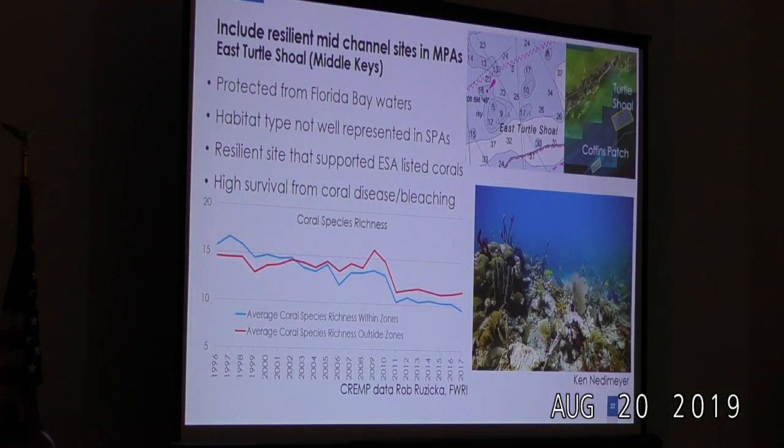Okay, so one of the other goals that I mentioned early on was to ensure that we identify some of the most resilient reefs and include these in our zoning strategy. As I mentioned earlier, when you look at where the SPAs are placed, the vast majority of these are located on the outer fork.